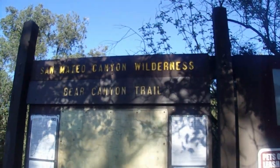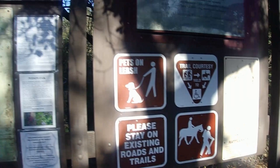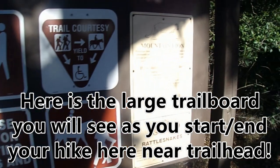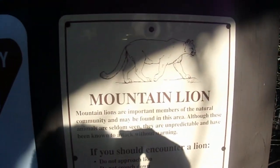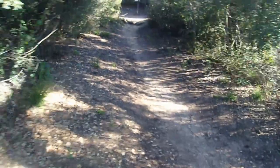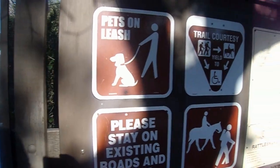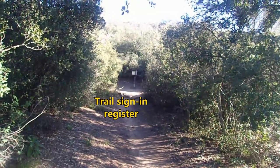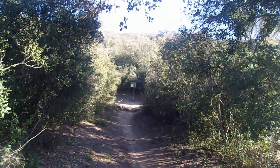Hello, this is Brian Powell. This is the San Mateo Canyon Wilderness Bear Canyon Trail. These are some regulations. Some precautions. And some more precautions. There's an oak. Which luckily I didn't run into too much of that. We are right behind the candy store of Ortega Highway. Before you continue on, about 60 feet away, there's a little box for you to sign in.